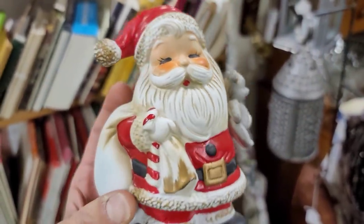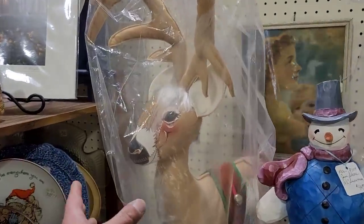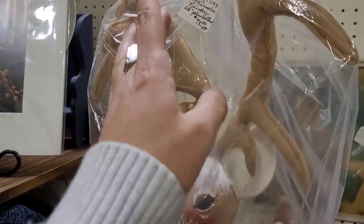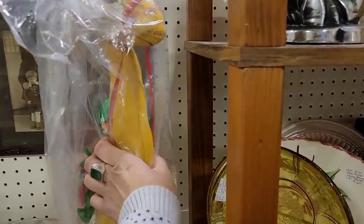Look at that creepy teddy bear. Now, the same vendor that has the bank also had the very large Anna Lee reindeer. I've never seen the reindeer this size, so I was a little thrilled to find him. Unfortunately, at the $78 price tag, I wasn't feeling that one.